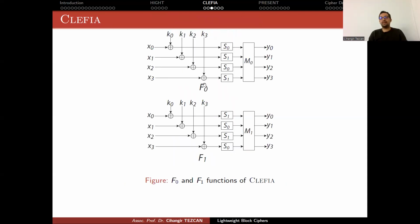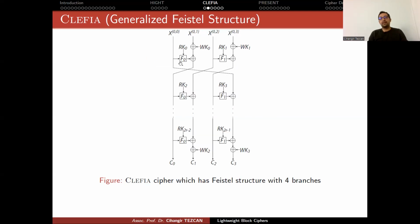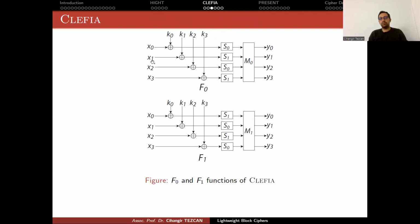So let's look inside that F0 and F1. If we go back, F0 takes a 32-bit input here, right? And a 32-bit round key here. If you look inside it, your 32-bit input is now represented as bytes. So here these lines represent bytes. You have a 32-bit input, and it is XORed with your 32-bit round key. Then your bytes are put inside an S box. This is an 8x8 S box, so input is 8-bit and output is 8-bit. S0 and S1 are different S boxes. Then the 32-bit output is multiplied by a matrix M0, and the output is obtained.